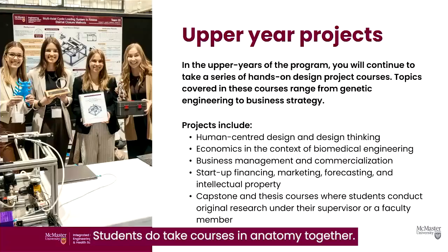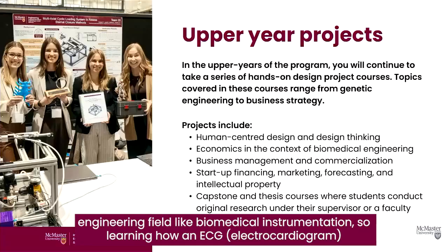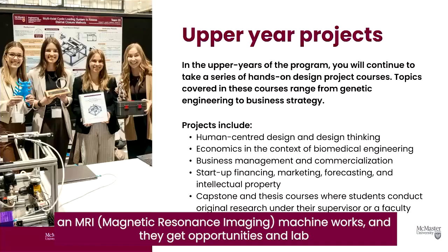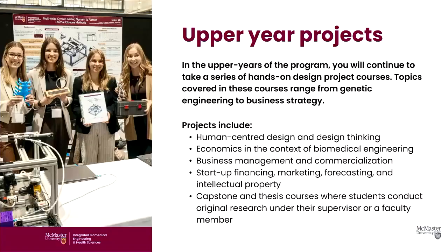Students do take courses in anatomy together. They take a number of courses relevant to the biomedical engineering field, like biomedical instrumentation, so learning how an ECG works, like medical imaging, learning how a CT scanner or an MRI machine works. And they get opportunities and lab time to actually really dive in and explore those concepts.